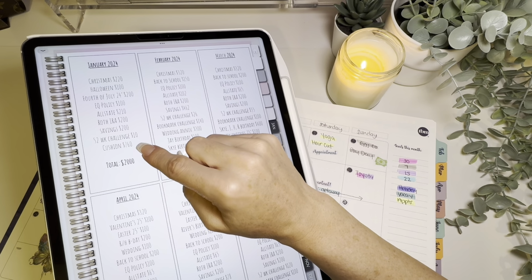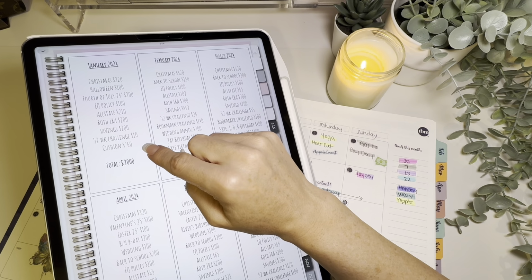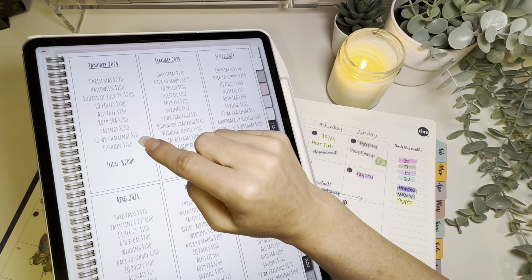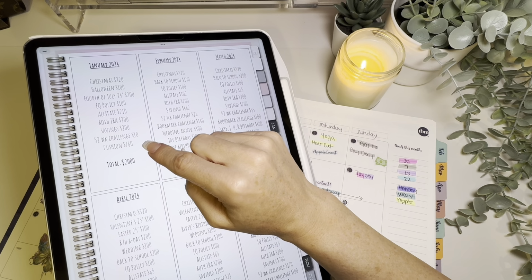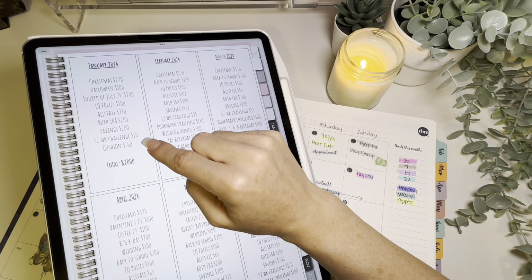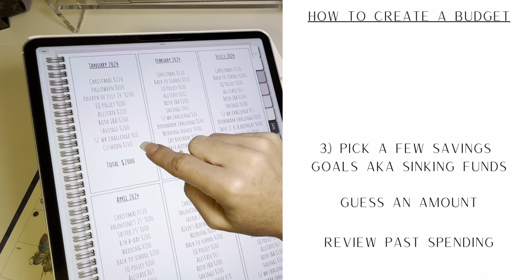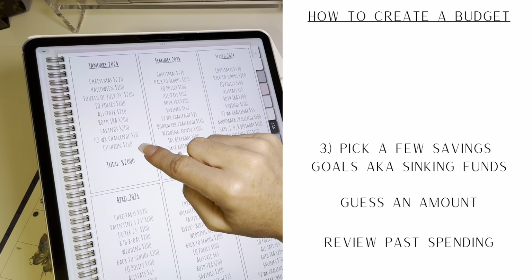So you have to figure out which ones are top priority, what the dollar amount is that you want to save, how are you going to fund that? So that's, again, a very personal decision. And if you don't know the amount, people are like, well, I don't know how much I should save. A couple tips that I can give you is one, guess. Pick an amount. And if it works, it works. If you need to adjust it for the next year, adjust it.